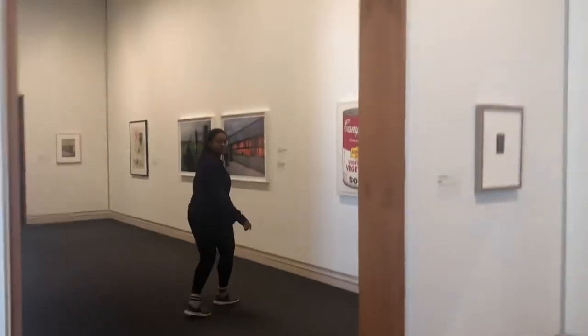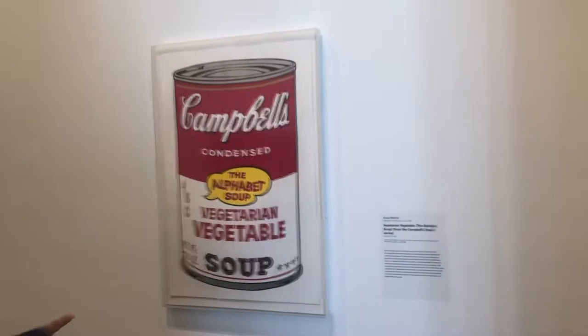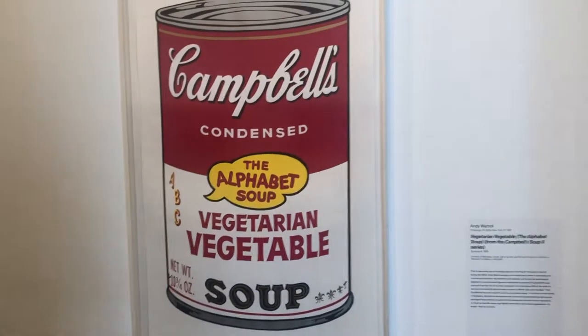And we actually have one of Andy Warhol's soup cans, which I think is really awesome. Those are obviously well-known pieces of art, so it's really great that we have the opportunity to have them in our gallery.